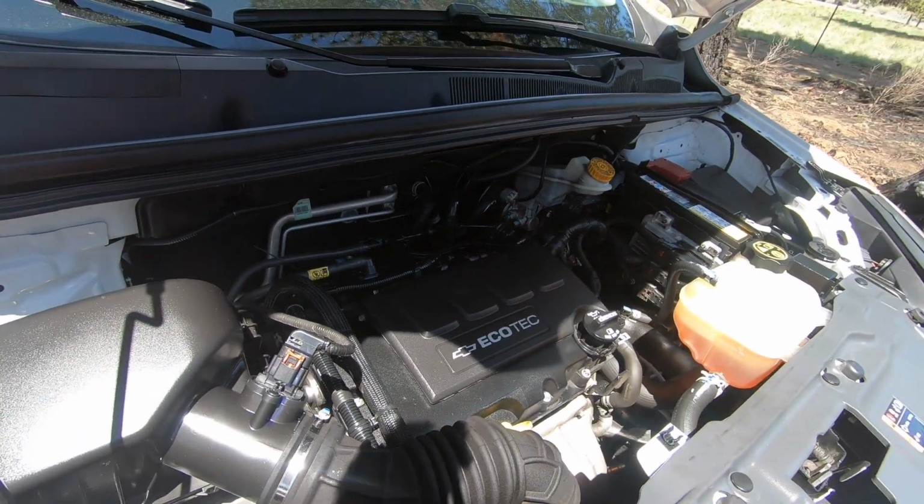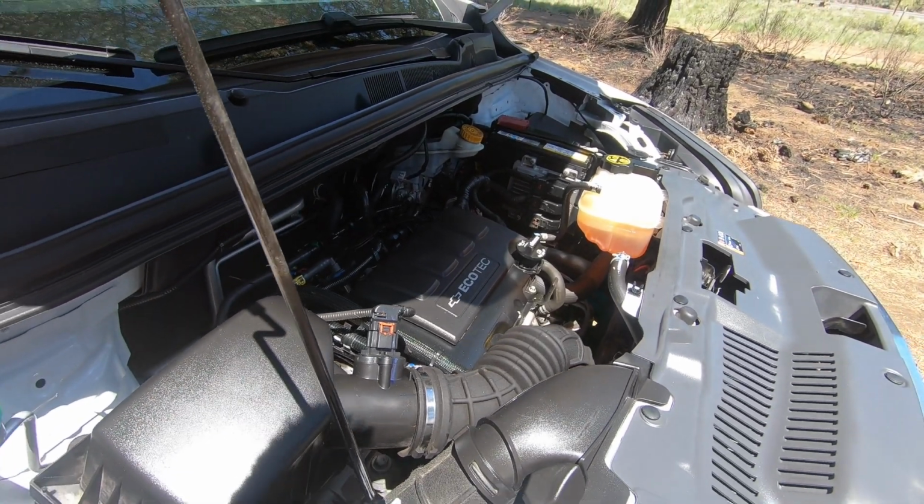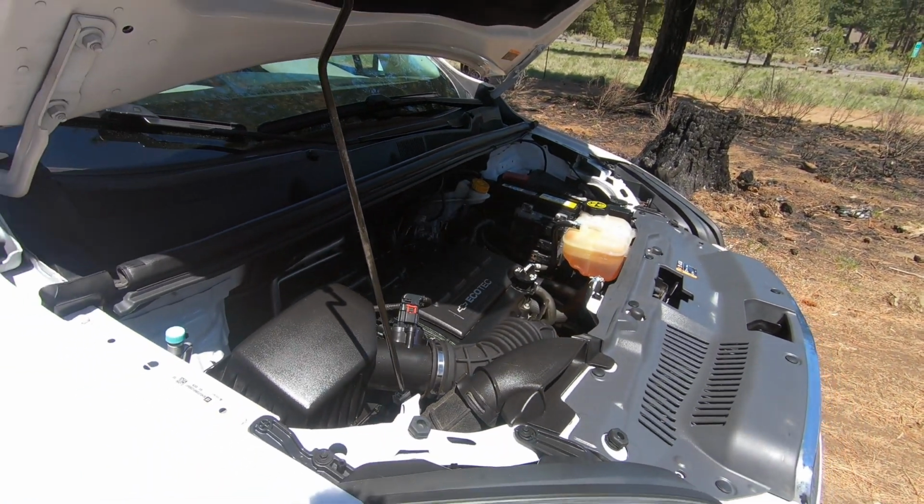0 to 60 time is 9.3 seconds, and the EPA rating is between 24 and 26 miles per gallon in the city and 31 to 34 miles per gallon on the highway.